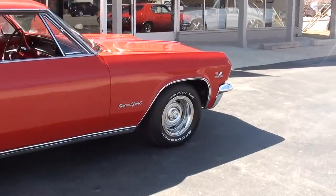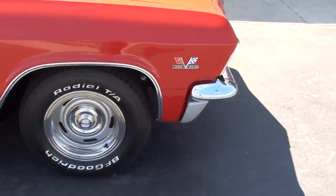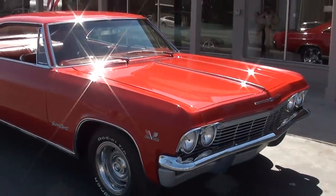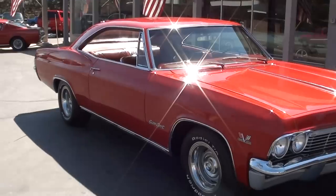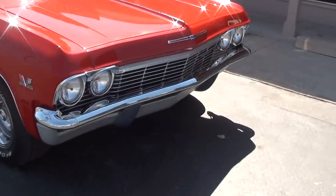You can see it's got the BF Goodrich Radial TAs with the flat caps. Those are actually the Corvette rally wheels. They're the 15x8s. You can see they're deep. Car sits good. Like I say, drives out good. Pretty car.